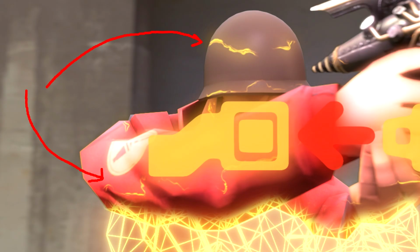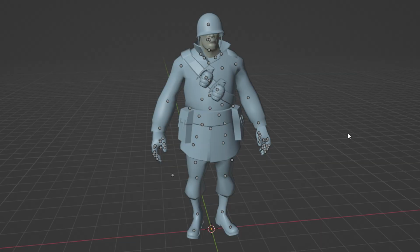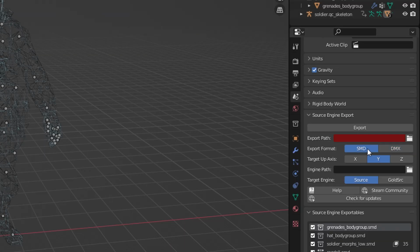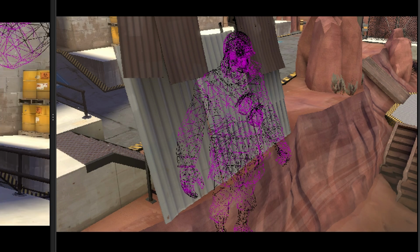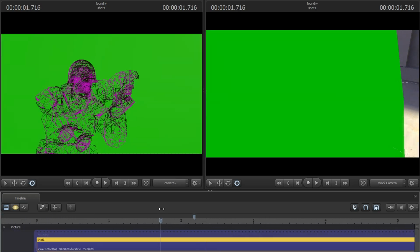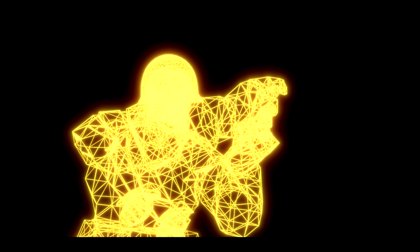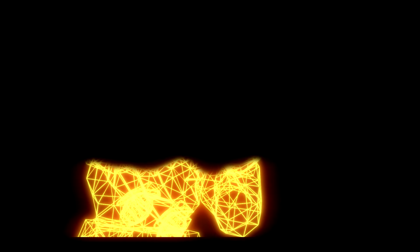It comes with Red Giant Universe. I got this wireframe by exporting the soldier model to Blender, applying the wireframe modifier, exporting it from Blender, importing it into SFM, setting the animation to be the same, rendering it with a green screen, getting rid of the green screen, changing the color, putting a glow, animating a mask that goes down, and animating an inverted mask. I had to do the masking part twice because it looked terrible the first time I did it.